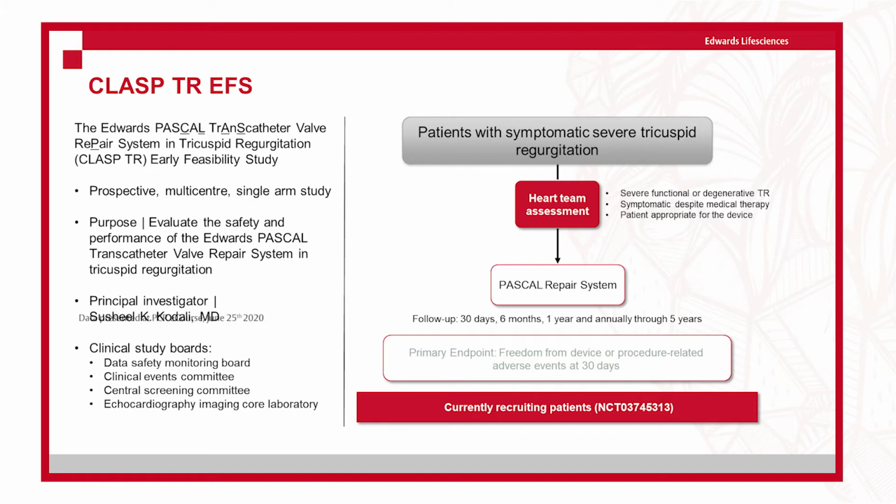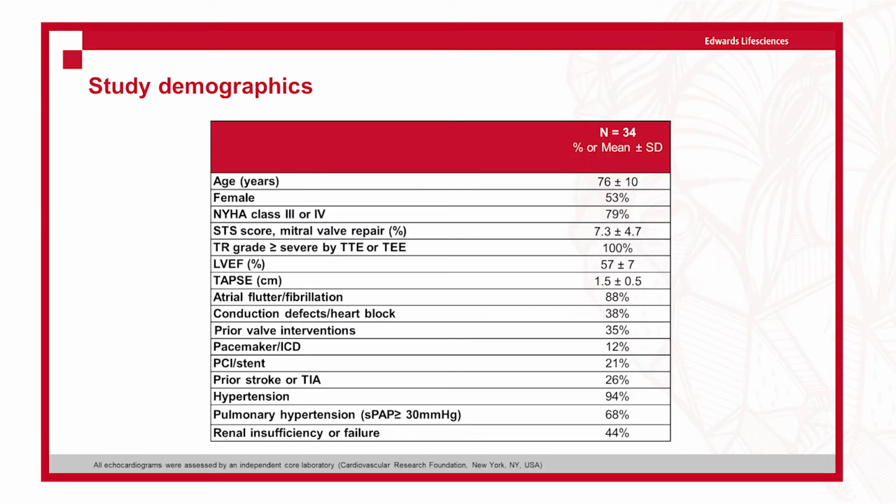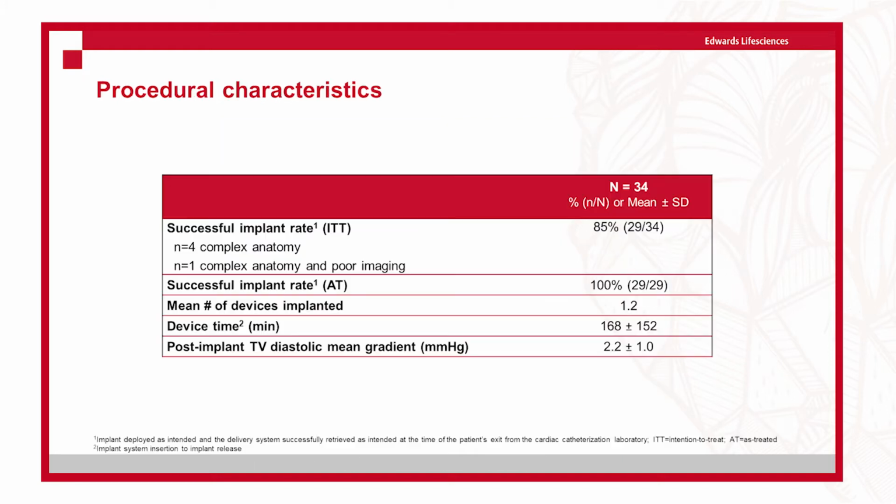Now, the second body of evidence we have so far comes from the results of the CLASP TR early feasibility study. So this is a study with a predefined protocol, prospective, multi-center, single arm. All patients were discussed within a heart team to assess morphological but also clinical suitability for such a treatment. This was a US study only with 9 centers, with very similar baseline characteristics to what I've presented before in the compassionate use series.